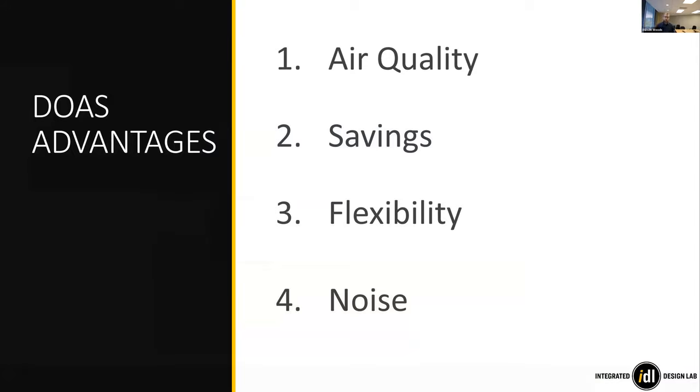So there's a few advantages to this. One is we can really control that ventilation, so we get improved air quality. Number two is savings, energy, as well as potentially economic. There's a lot of flexibility in design and reduced noise, which I don't think gets enough credit.